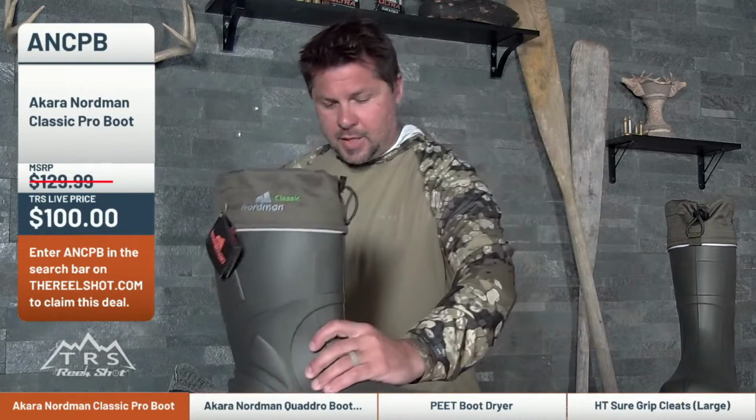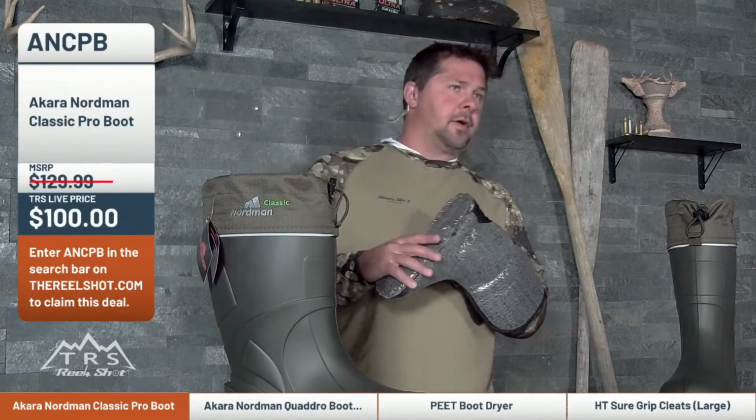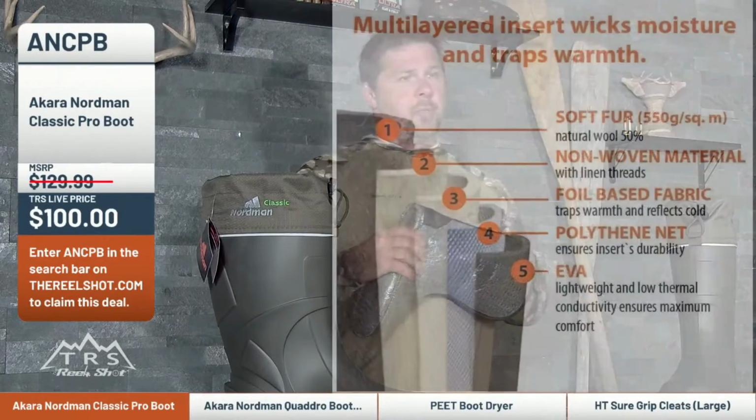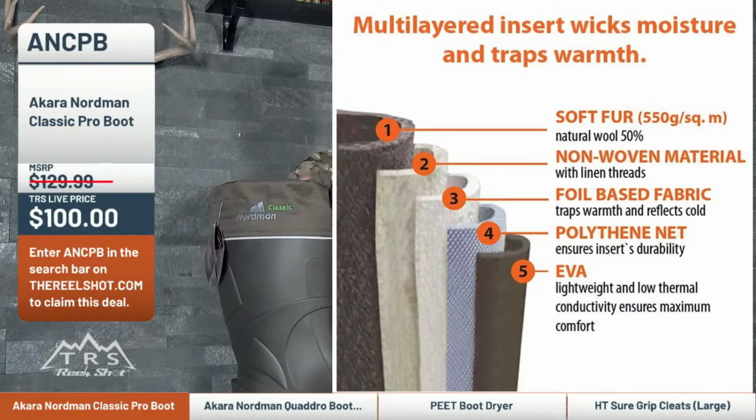Now, let's get into this liner material, and I actually have a graphic that I pulled right off the Akara website. Aaron, if you wouldn't mind bringing up that graphic, there you go. So you can see here, it's a multi-layered insert that goes inside the boot, and it's made up of a bunch of different materials, but close to the skin, close to the calf, is a soft fur, right? And you can see all the specifications on there. Then they go with a bunch of different material.